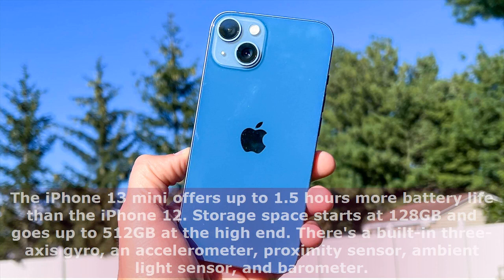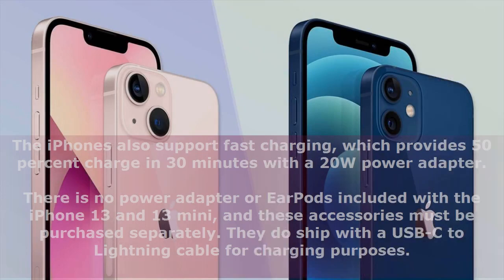Storage space starts at 128 GB and goes up to 512 GB at the high end. There's a built-in 3-axis gyro, an accelerometer, proximity sensor, ambient light sensor, and barometer. The iPhones also support fast charging, which provides 50% charge in 30 minutes with a 20 watt power adapter. There is no power adapter or EarPods included with the iPhone 13 and 13 mini, and these accessories must be purchased separately. They do ship with a USB-C to Lightning cable for charging purposes.